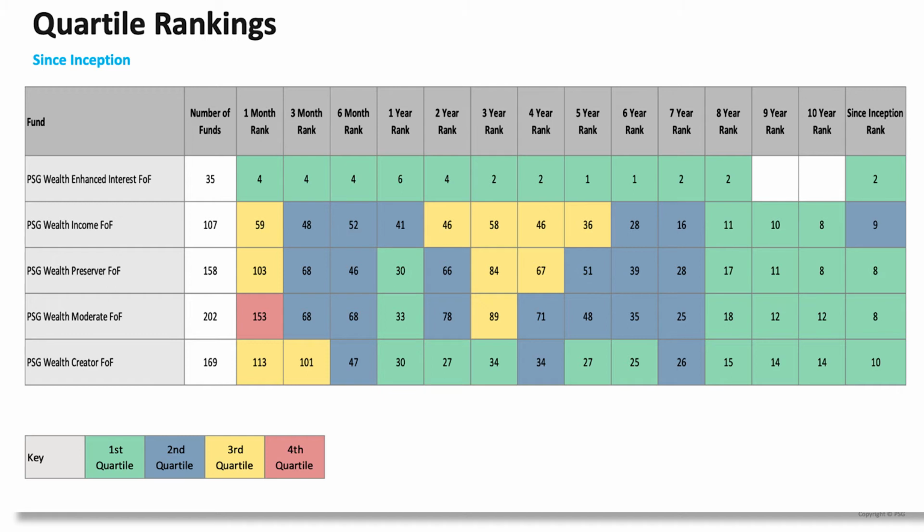Starting from the top, moving below, we see that the PSG Wealth Enhanced Interest Fund of Fund, being the most conservative amongst the portfolios, has been ranked across all measurement periods in the first quartile, and since inception has been ranked second, where in the 5th and 6th year it's ranked the first within its sector.